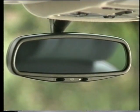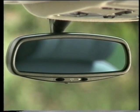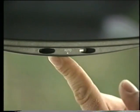The interior rear-view mirror darkens automatically to prevent headlamp glare. It clears when light levels return to normal or when reverse gear is selected. This function may be switched off if you prefer.